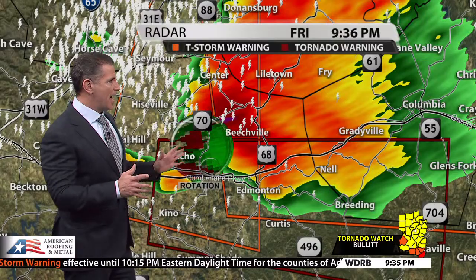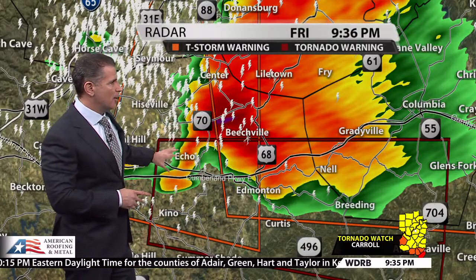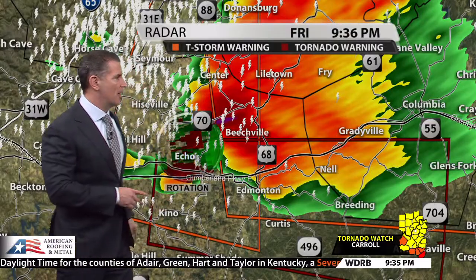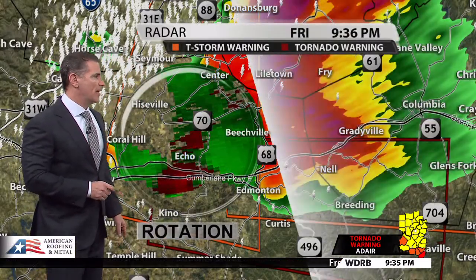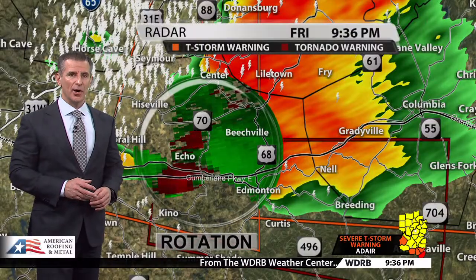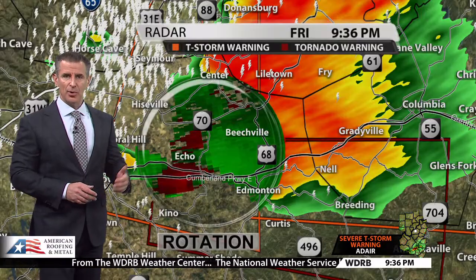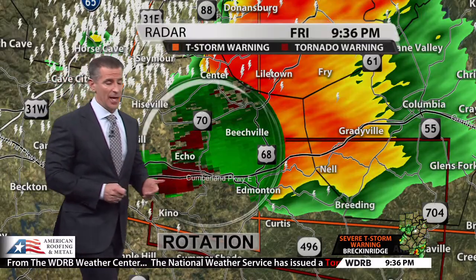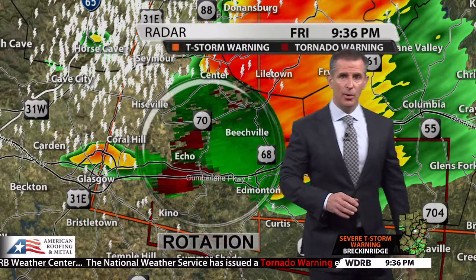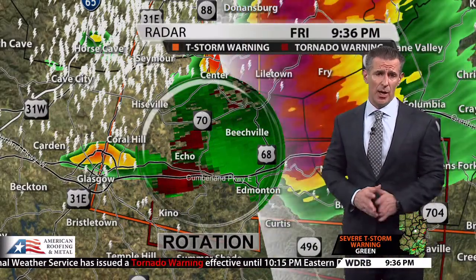30. The hail threat is significant here, and we also have that area of rotation that is literally on the Cumberland Parkway. I think that's what makes me the most uncomfortable, is the location of where it is. It's a highly traveled area. The Cumberland Parkway, the Western Bluegrass, these are roads that are heavily, heavily traveled. So that area of rotation, Edmonton, right now should be in your tornado safe spot. There's no other way to put that.